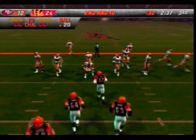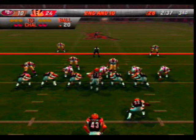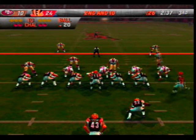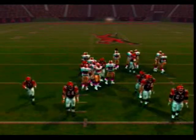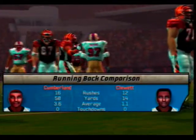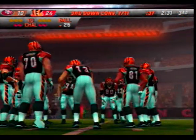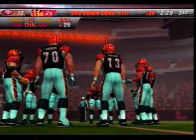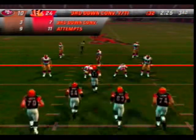Second and 10. Ball on the 20-yard line. Brady won, the motion man. Looking to run it here. Smith is there on the stop at the 25-yard line. So after that run, we can see how the two main threats on the ground have fared so far. It's third down and five to go.